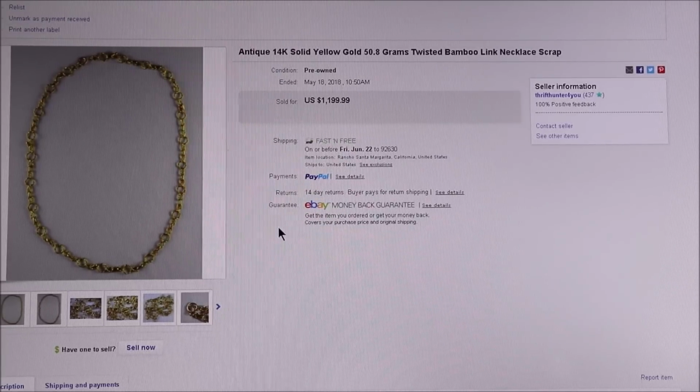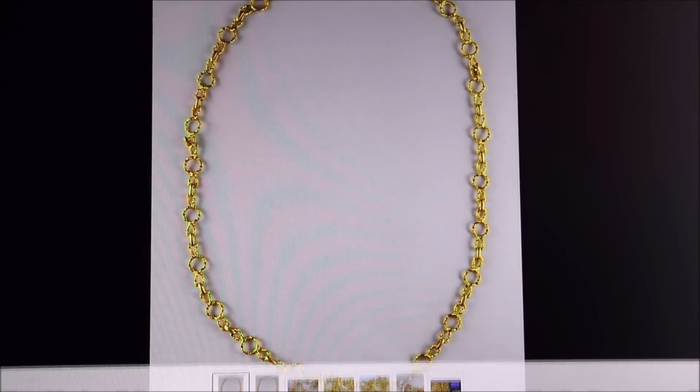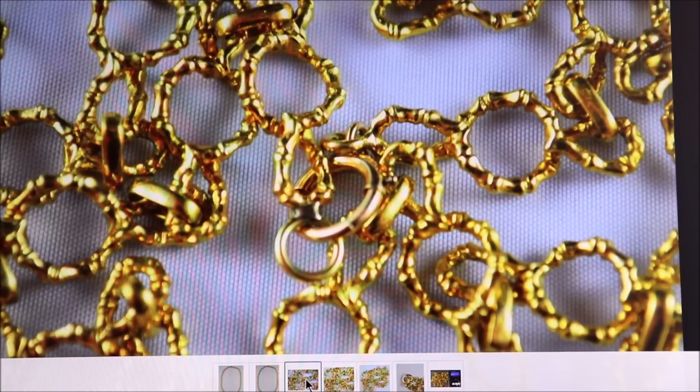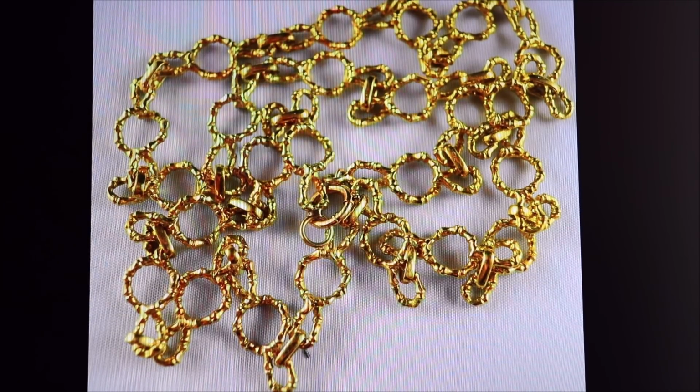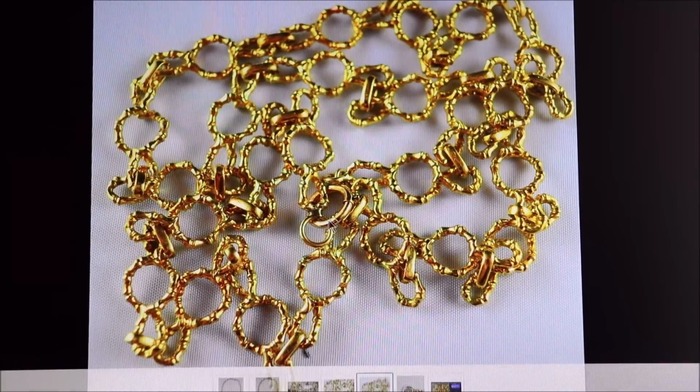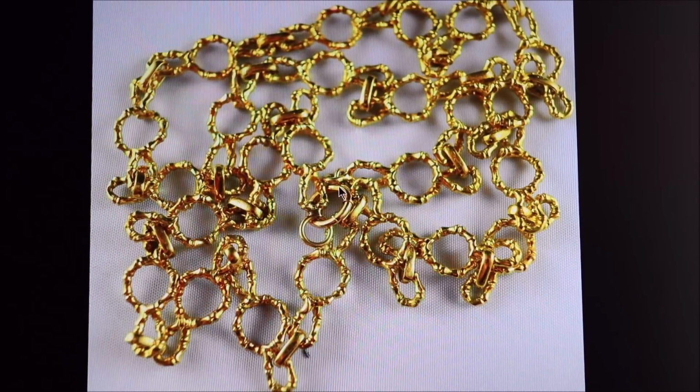Here's one of the pieces that you guys didn't end up seeing. I bought this giant gold necklace at an estate sale, and it was in a dimly lit room, and this piece right here actually looks pretty dirty. In this picture, it doesn't, because obviously I've touched it up a little bit. But right on the little sport ring clasp right here says 14K, very, very small.